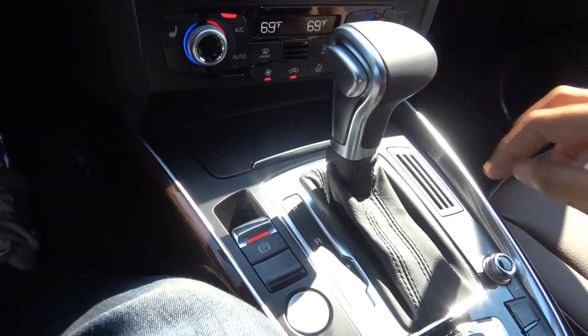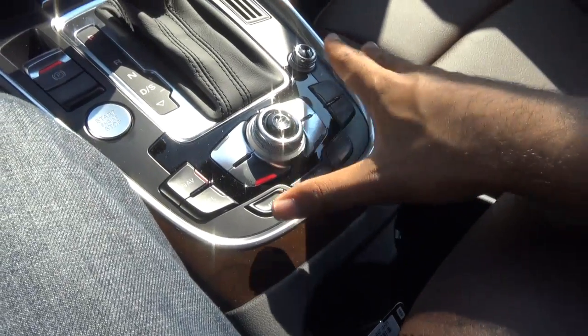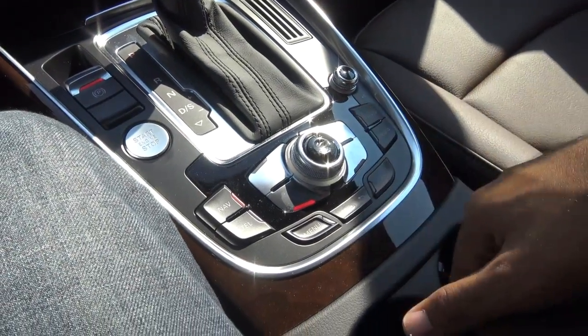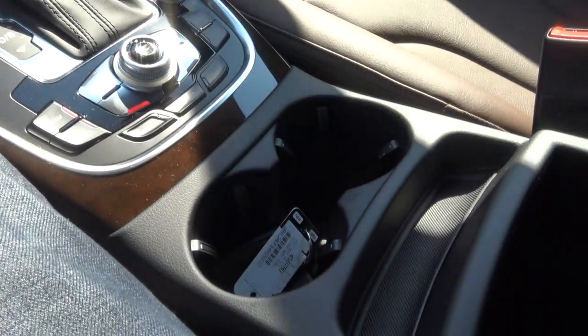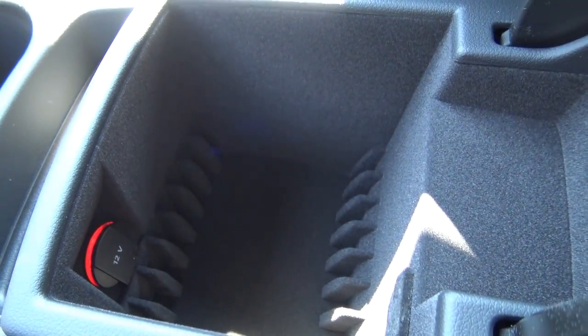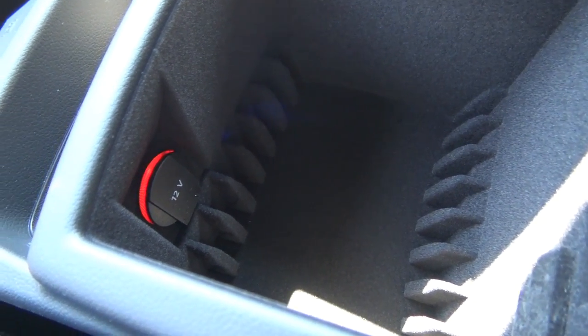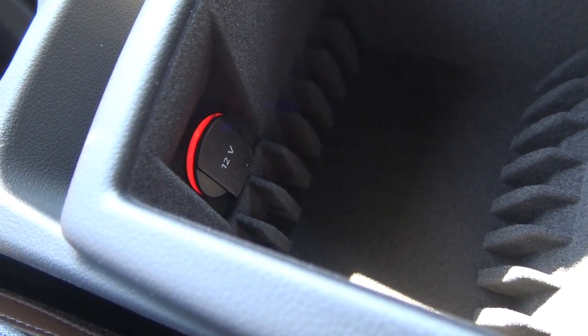A 12-volt power outlet. And then down here you'll find your controls for the MMI interface, which I'll get to in just a minute. Then you also have dual cup holders, and you also have an okay amount of center console storage, but it is a little small down there. You also have another 12-volt power outlet, and it is lined with felt.